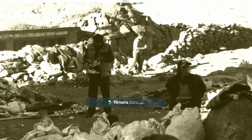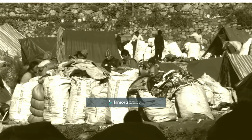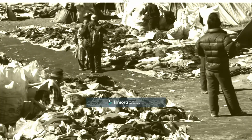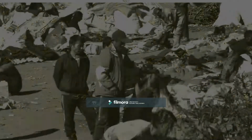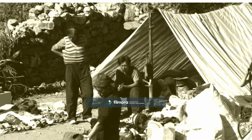This market takes place every morning in the town centre. Tibetans come to trade here from the far side of the Himalayas. It looks like a second-hand clothes market with everything spread out, but in fact most of the goods you will find here are new.